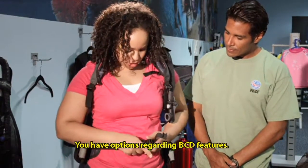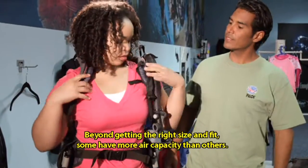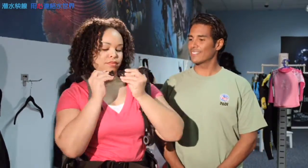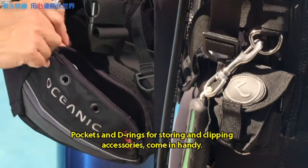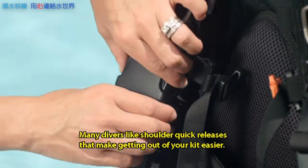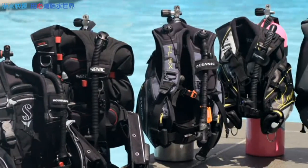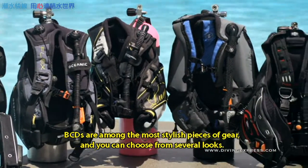You have options regarding BCD features. Beyond getting the right size and fit, some have more air capacity than others. Pockets and D-rings for storing and clipping accessories come in handy. Many divers like shoulder quick releases that make getting out of your kit easier. BCDs are among the most stylish pieces of gear, and you can choose from several looks.